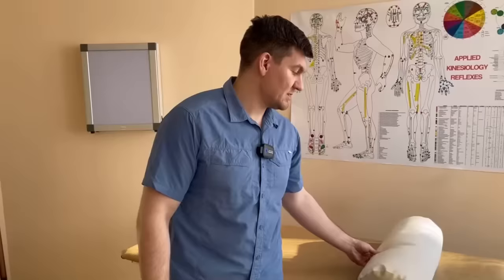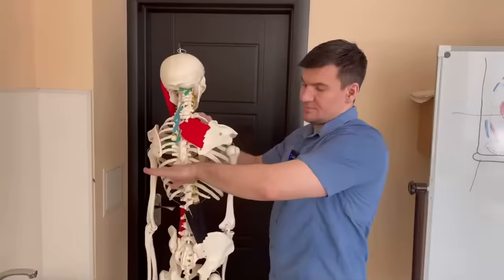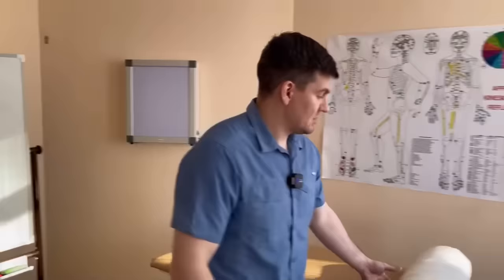Let's put it under you, under the lower edge of the shoulder blades, here. A little higher, a little lower, it's not so important. We take it and carefully lie down on it together. We lay down like this.